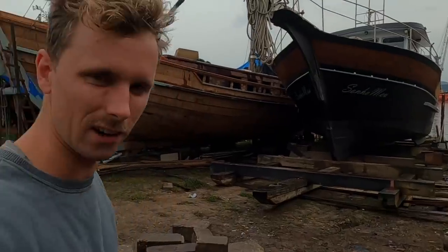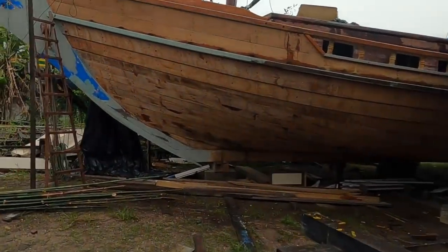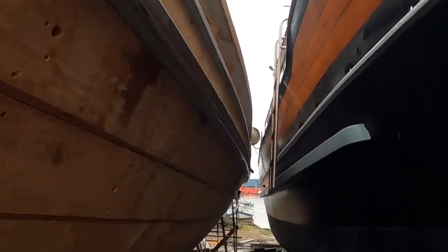So come and look how close this boat is to ours. And it's been pulled sideways the same way ours was pulled, with the steel wires in the ground. But look at this, how crazy.